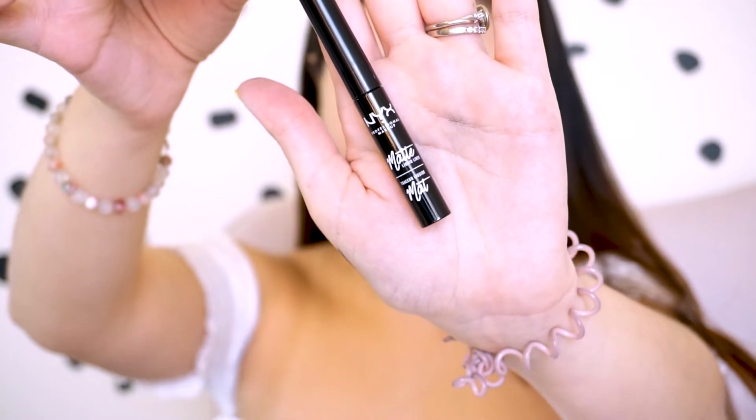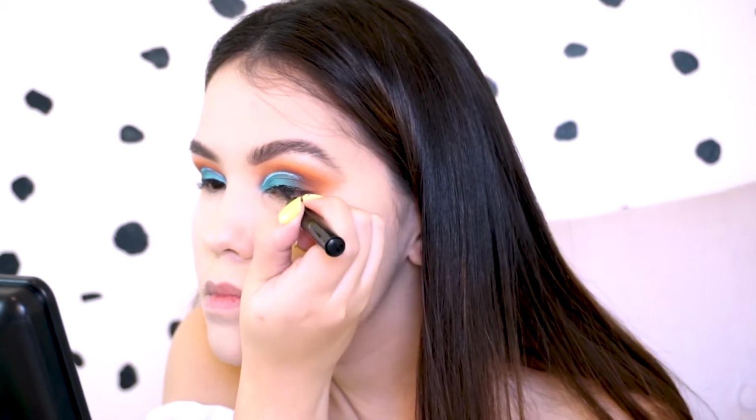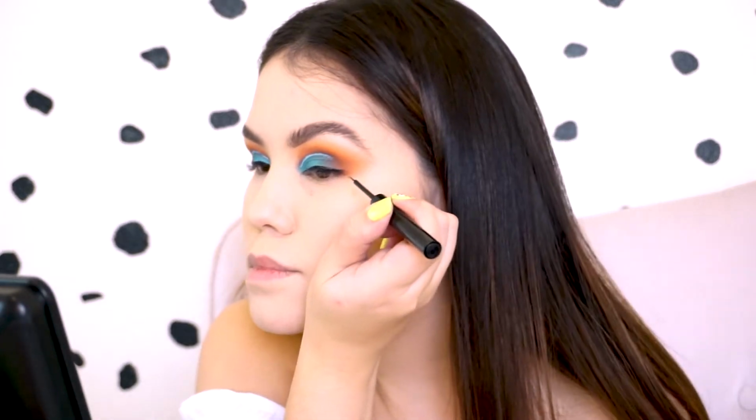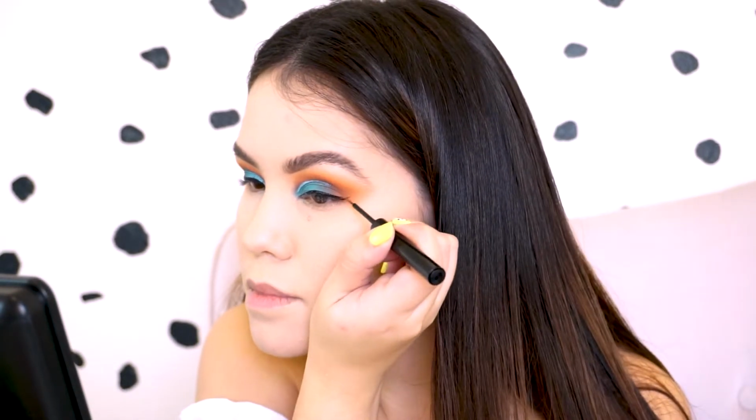I'm now going to go ahead and apply the NYX matte eyeliner. There we go. And I'm going to be doing a winged eyeliner because that's how I had it back then. And there we go. So eyeliner is on. I am now going to go ahead and apply my mascara. I'm using the Pure Fully Charged Mascara.